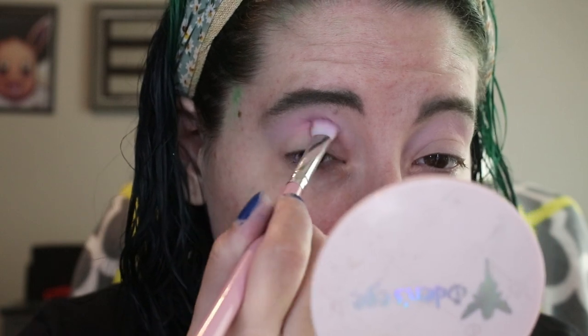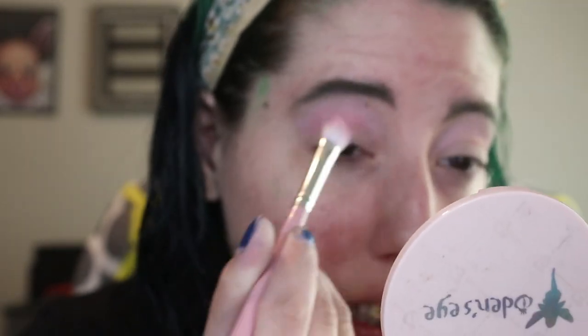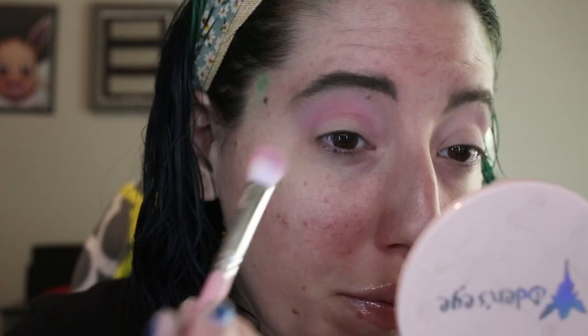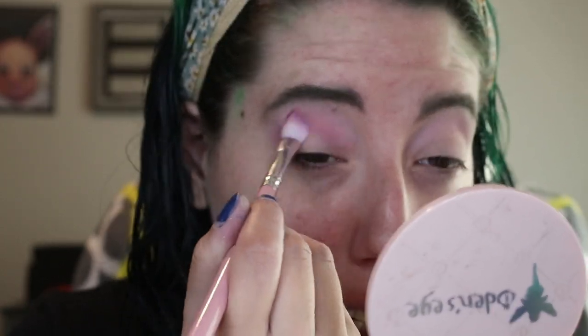So we're just going to move on to the next shade, which is coming from the Lethal Is Dead palette. I'm going to go into the shade The Final Girl right here, and put that a little bit lower, not on the lash line, but in the crease. I'm just going to try to build up that other shade a bit more. The reason I'm doing a combo of this look, I probably said it in my review part, is that these palettes look really similar, which is part of the reason I bought this second palette, because I want to know how similar they truly were to each other.